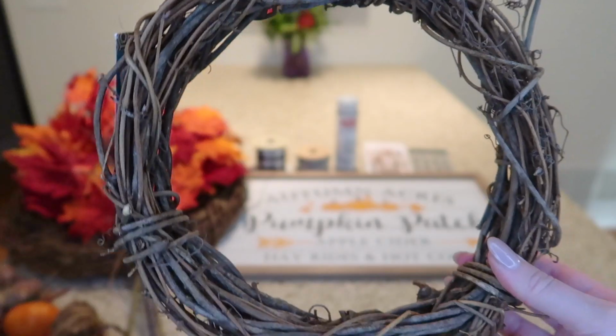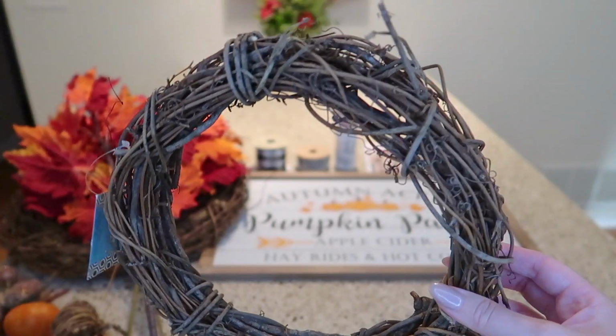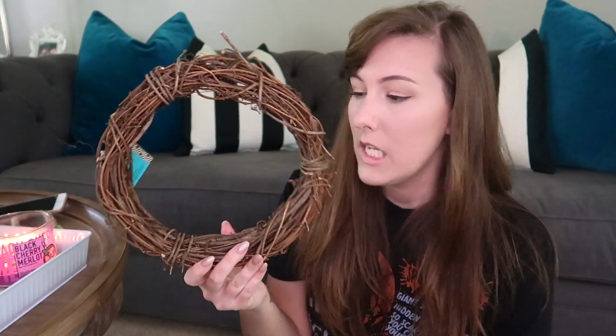And then I also grabbed a little tiny wreath, and surprisingly, the big one is $4.99, the little one is $6.99. Kind of doesn't make a lot of sense, but maybe because these take more work to make, I don't know. But I got the little one so I can do another DIY wreath. I like to put a little wreath above my sink in the kitchen, so that's why I got the small one.